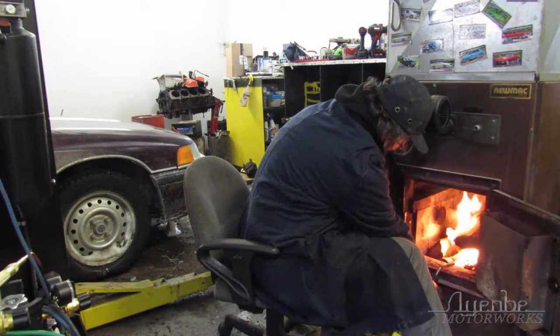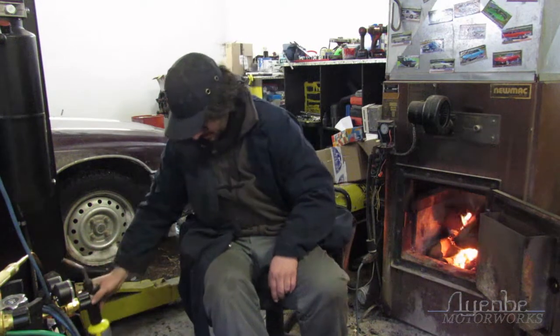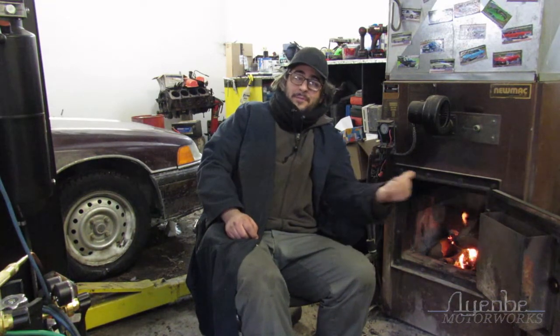Here at AOB Motorworks, we fix electrical motors. Haven't seen that except but once. We work on cars, we work on engines, and we work on fire.